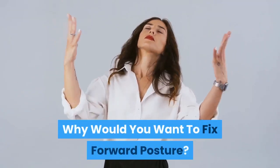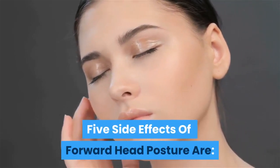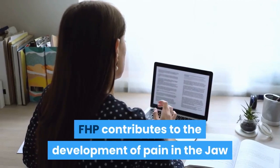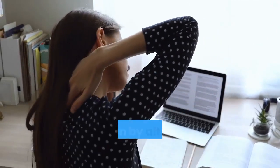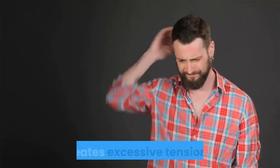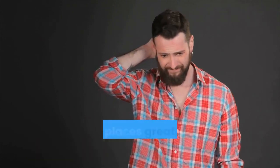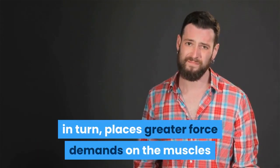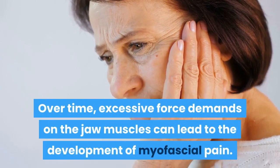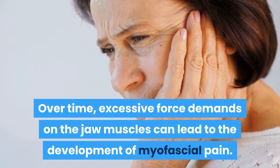Why would you want to fix forward posture? 5 side effects of forward head posture are: 1. Jaw pain. FHP contributes to the development of pain in the jaw region by altering length tension in head and neck muscles. FHP creates excessive tension in the muscles above the hyoid bone which, in turn, places greater force demands on the muscles that close the jaw. Over time, excessive force demands on the jaw muscles can lead to the development of myofascial pain.